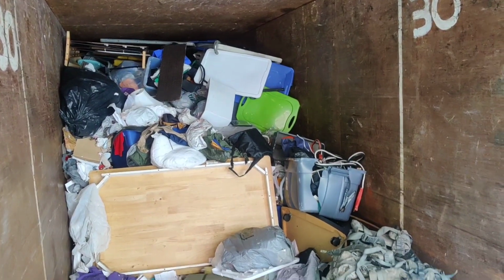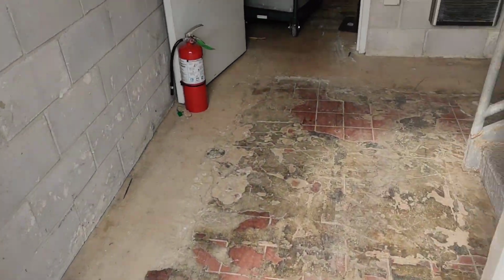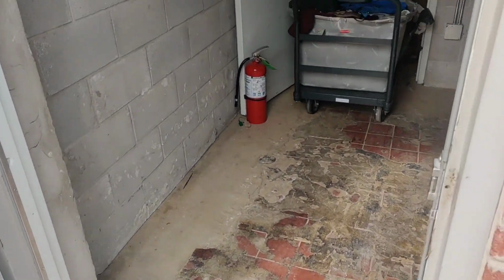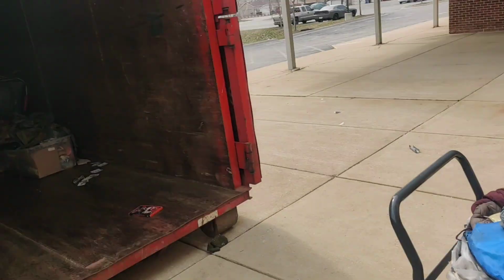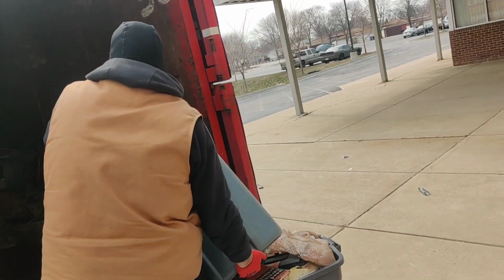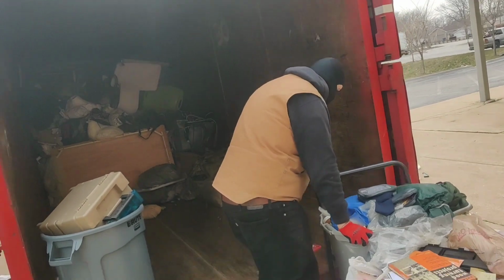Got the dumpster pretty close to the unit. Let's see how they're doing. Looks like they've got most of that already. I let them use my garbage cans. And they cleaned it pretty fast. It was only a two-man crew.